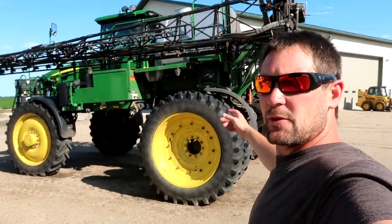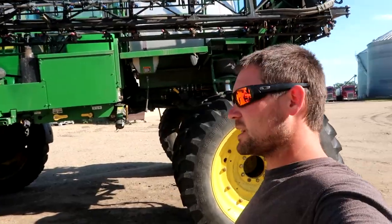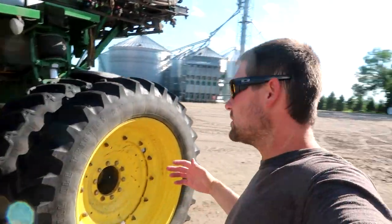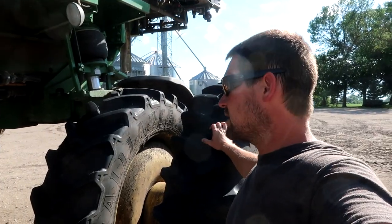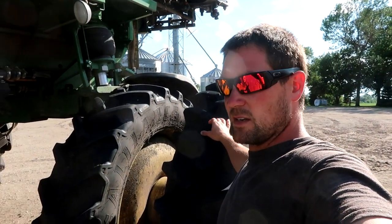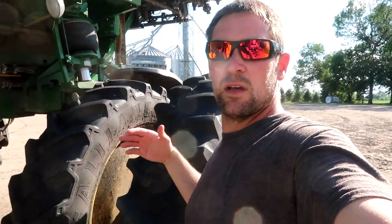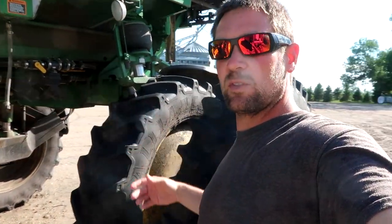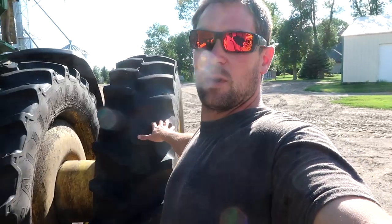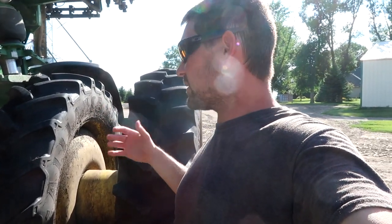Over here is the 4830 John Deere sprayer. This is a 2014 with about 850 hours on it. We run 30-inch rows, so we've got dual 420s on it instead of 380s. We like the wider tire just because they don't cut in quite so bad, and with our wider rows, we don't have to worry about needing to straddle the beans and the corn so much. So we've got that extra room, so we went with the wider tire. The reason again that we run the duals is because we like to straddle the rows, run right down the rows instead of running things over.